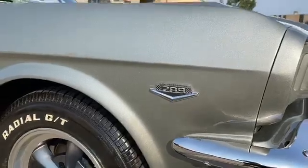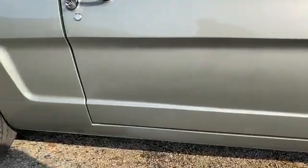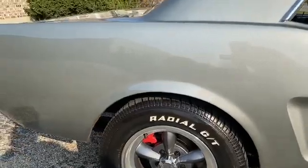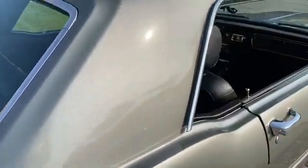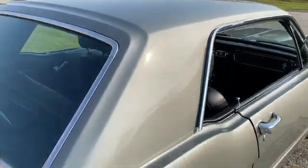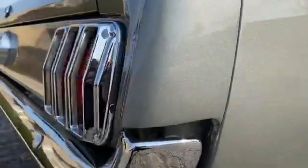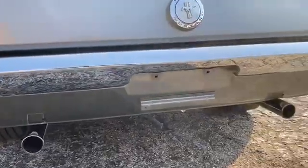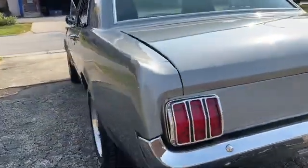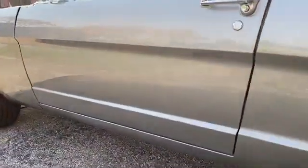Not a scratch. So I'm going to go over this passenger side fender for you guys just to show you how nice it is. There's your rocker, your passenger door. Starting now with the quarter panel. Excellent trunk lid. Look at that reflection. The pepper gray color is awesome. Look at that. Bam. Real nice. Trunk lid is perfect along with the rear valance here. On the bottom side are the reverse lights, dual exhaust. Driver's side. All the way through, gorgeous.